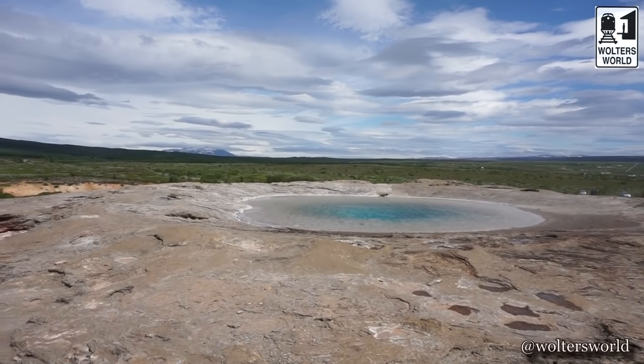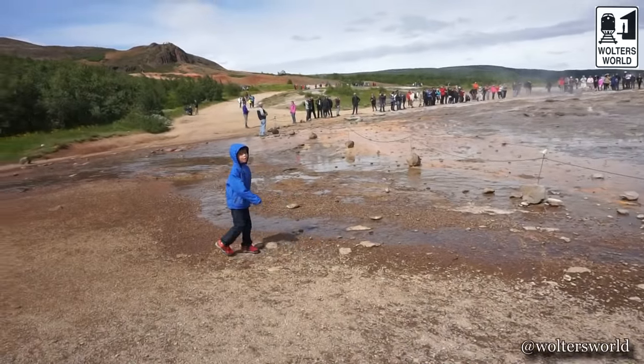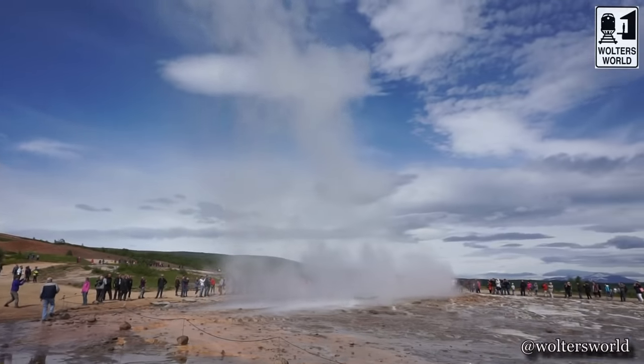Now, the original Geysir you won't see exploding so much when you're here, but still another geyser right by it blows up every 5 or 6 minutes. So you will get to see some boom explosions when you're there. If you got kids, they love getting sprayed with that stuff. The moms, they're not so happy with their kids smelling like wet sulfur, but it is still pretty cool.